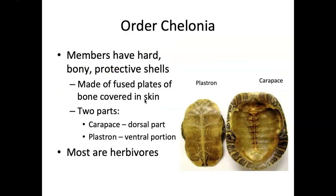The next order is going to be Chelonia. Chelonia is going to be classified as our reptiles that have hard and bony plate-like shells, and these will be our turtles and our tortoises. The shells that they contain are actually going to be fused plates of their bone that are going to be covered in skin. And so you can see in this carapace over here, this is going to be the top or the dorsal part of the shell. You can see part of that is going to contain the backbone of that turtle or tortoise as well. The bottom side or the ventral portion is usually going to be a lot smoother and lighter in color.